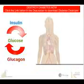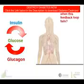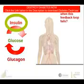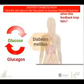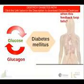Looking at this feedback loop that controls blood sugar levels, we can see that it is absolutely vital to the functioning of our bodies. What happens when this feedback loop fails because a part of it ceases to function? Let's take insulin. If its effectiveness is reduced, or it's not produced at all, then we have a condition known as diabetes mellitus, or just diabetes.